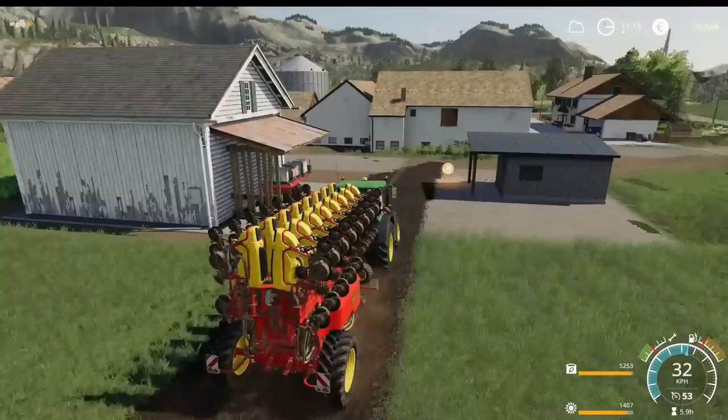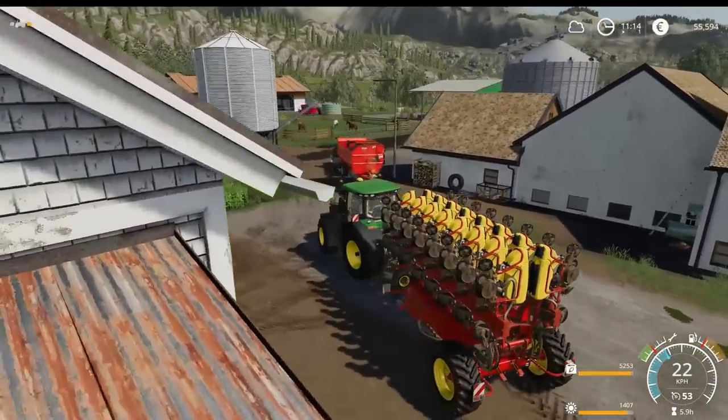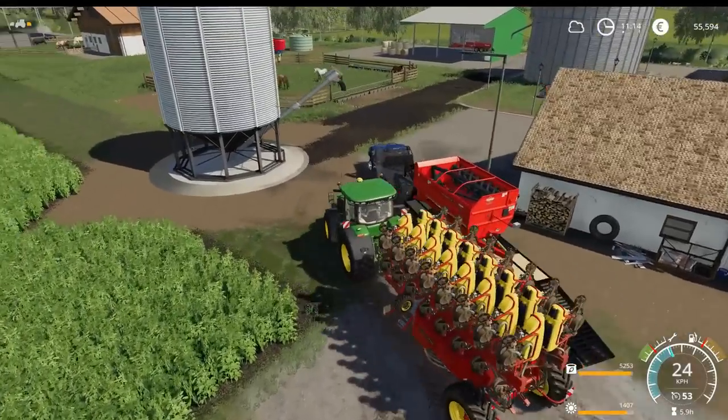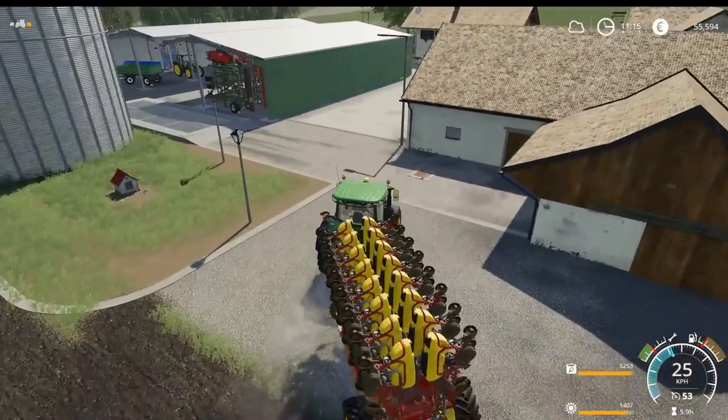Look at me, I'm using this road constantly. I just need to smooth it out somehow. Look at everything bouncing around there. We got the trailer all ready to go for DJ. Yeah, he's going to love that, I'm sure. I'm sure he'll be very appreciative.